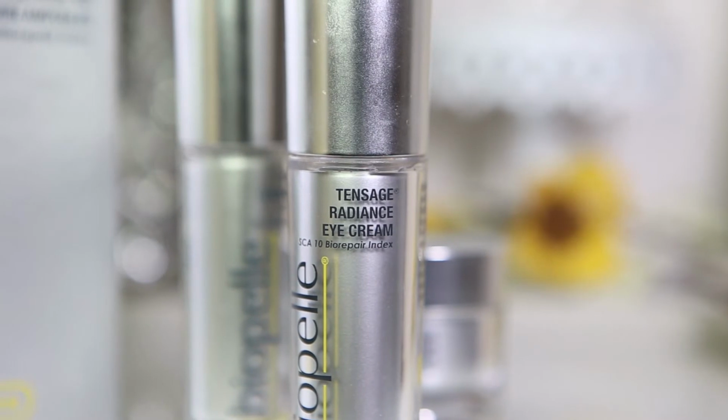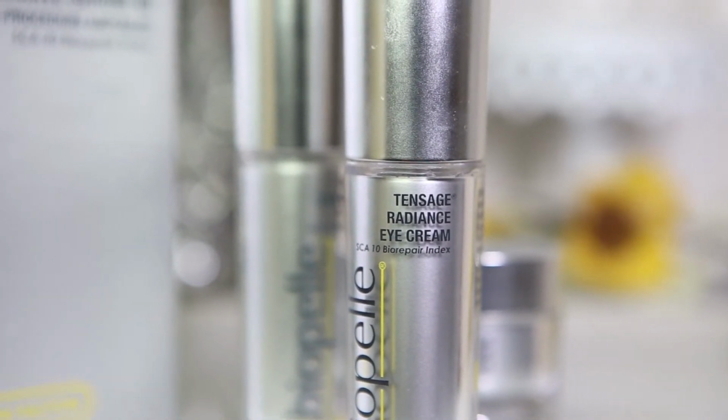There's another type of eye cream that's called the Tensage Radiance Eye Cream, which is this one. And the only difference with this is it's an SCA 10 Biorepair Index, but it's also tinted. It's a tinted eye cream, and it's the same size. You just need to use a pea size on your finger. I'm actually running low on this one. You could tell this is my favorite one, but you just need a pea size, and then do the same thing you would do if you had the eye contour cream.